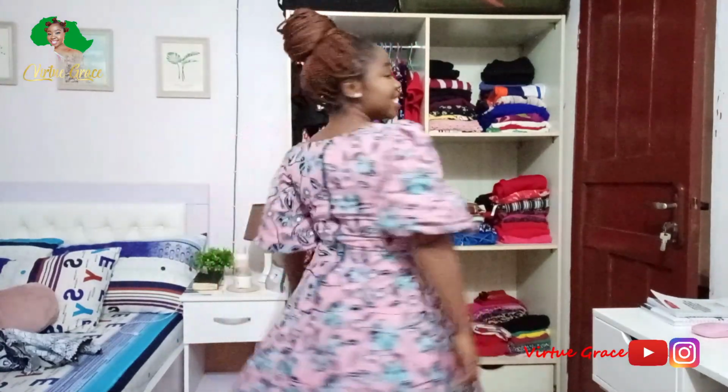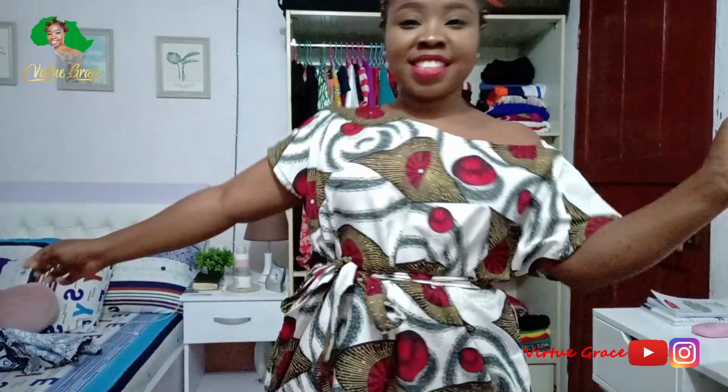About puff sleeves that I really love so much. I love how they make a dress look feminine and just beautiful. So you notice that the majority of my dresses have puff sleeves. Yes, I will tell you the second reason why I love puff sleeves somewhere in the future. So keep watching my videos. One day I'm going to tell you guys why.